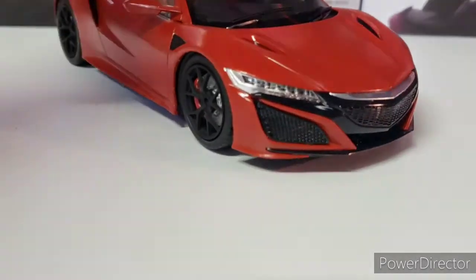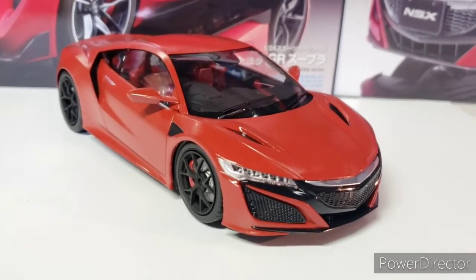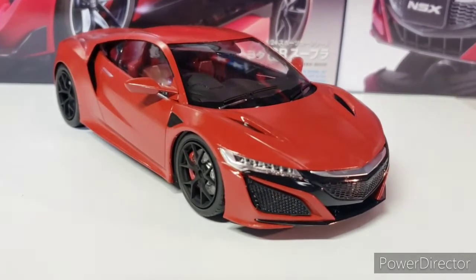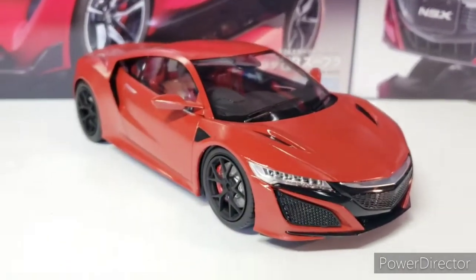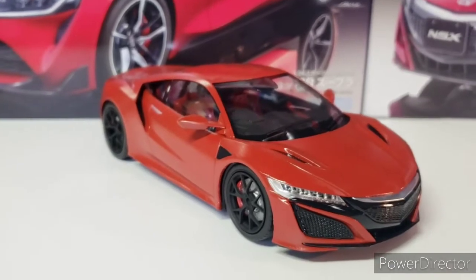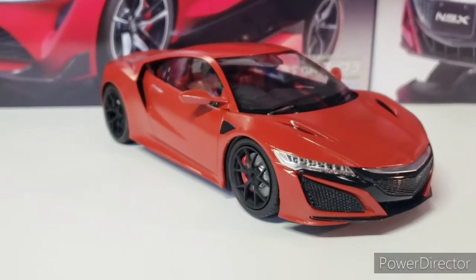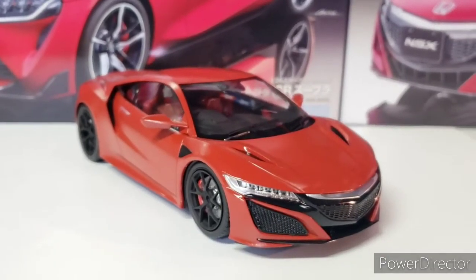But this car has a lot of cool features in real life that, at this price point, are just insane. For one thing, it's pumping out close to 600 horsepower from a twin turbo V6, and it's a hybrid V6, so it's got electric motors in the thing.